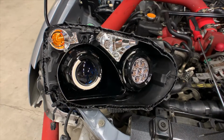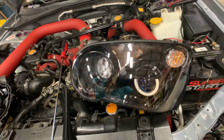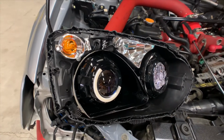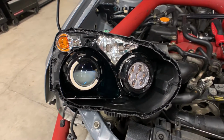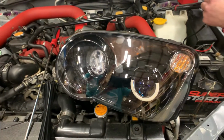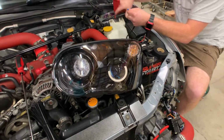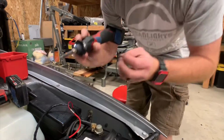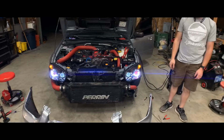Here's a look of what you don't see. And here's a look at what you do see. Still top notch. There is no heat shrink. We're that perfect solder. Fuck heat shrink.